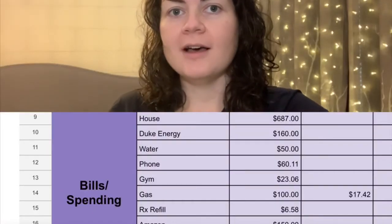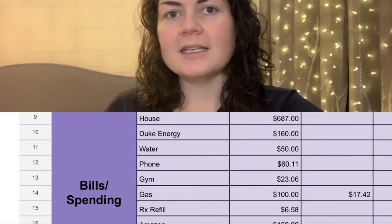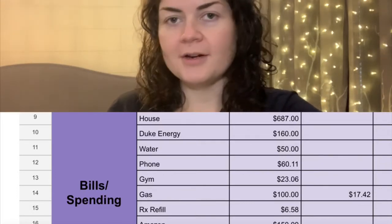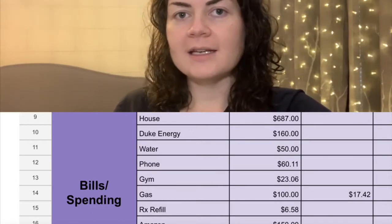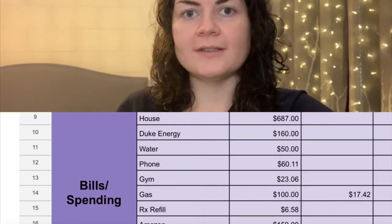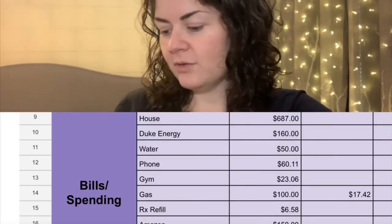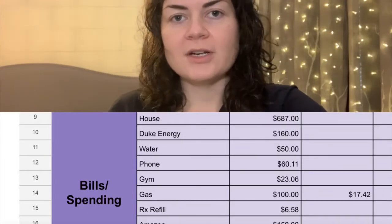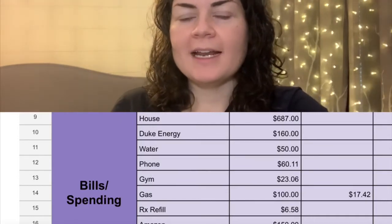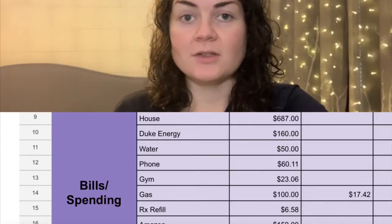Next, we'll move down to my bills and spending portion of the budget. First things first, house payment, $687 every month. Next is our power bill, and I'm budgeting for $160 for that. Next is the water bill, I budget $50 for that. After that is my phone bill, $60.11. After that is my gym membership, which is $23.06. And after that is fuel for my car, I budget $100 for that. After that, I need to get one of my prescriptions refilled. It'll be $6.58, at least that's what it's always been historically.